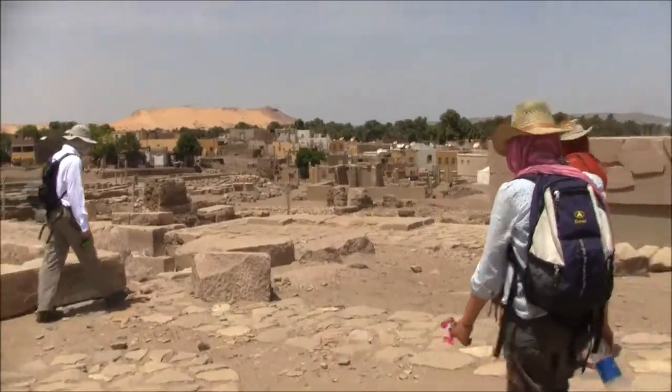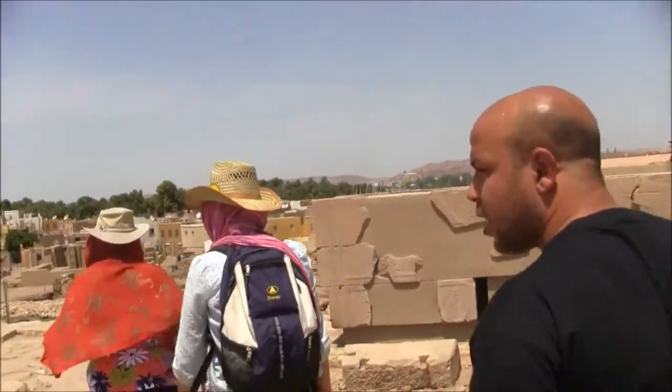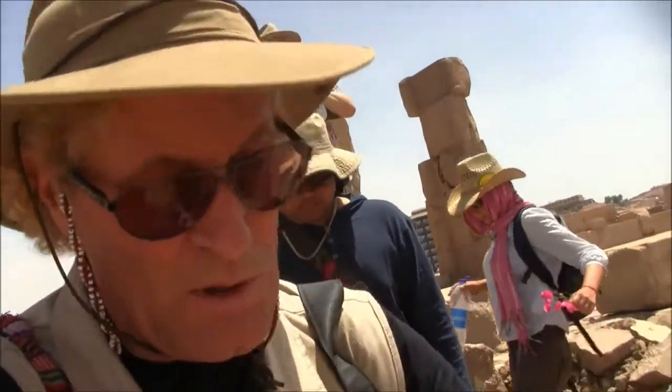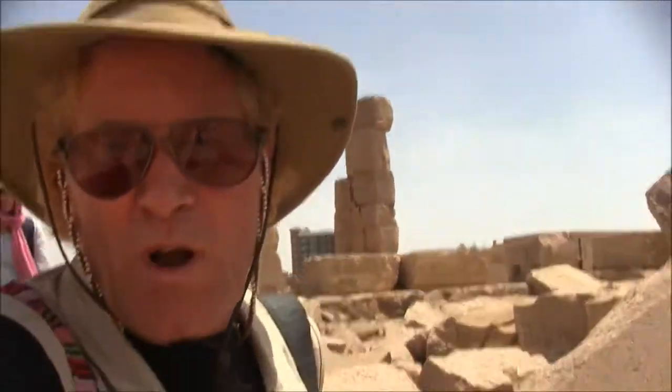All this part was quarried. There were several shrines, such as the one we see here. That gives you a prime example of where, just because it has writing on it, yes, that dates the writing, but it doesn't necessarily date the stone that it's written on.